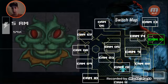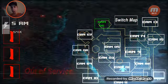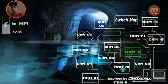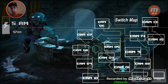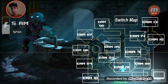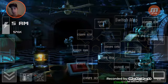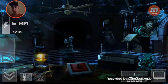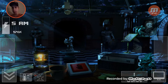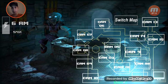This is terrifying. We're at 5 a.m. though, so we should be good, right? Oh, there she is. She's right there. Don't do that. Say la la la. Don't say la la la.